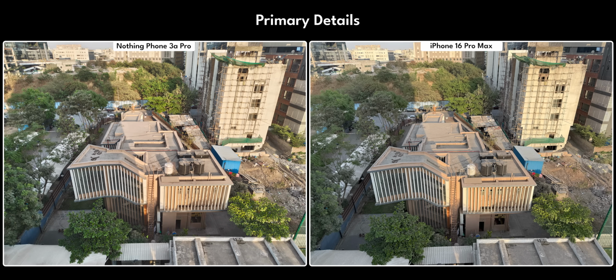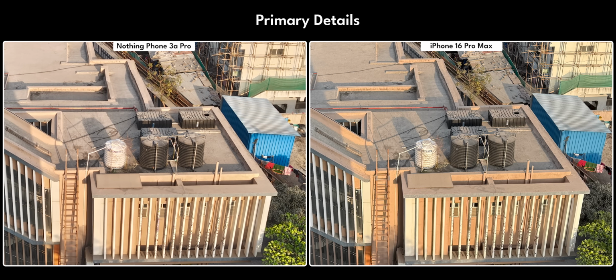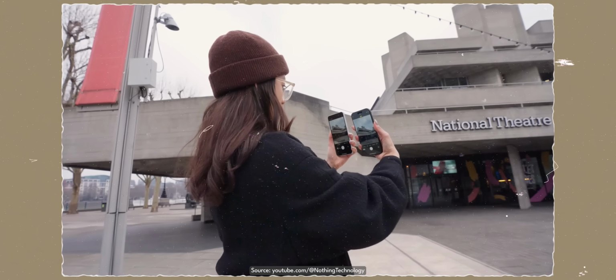Firstly, if you look at it, the 50MP sensor's 12MP pixel-binned outputs are no match for the 24MP pixel-binned outputs of the iPhone. When you look at the 100% crop, you just get way more details, far better finer textures on the iPhone. Nothing did also mention in its video about a full well capacity for extended dynamic range performance.